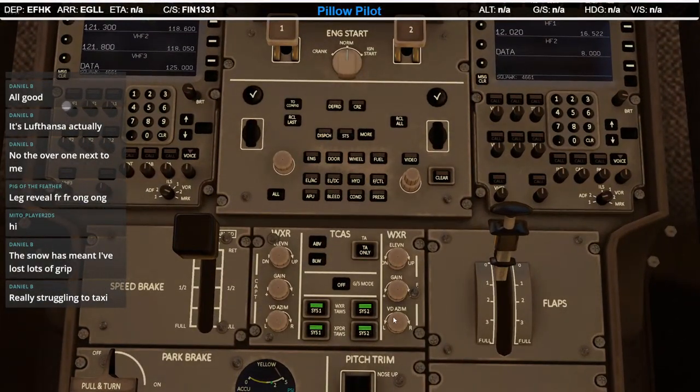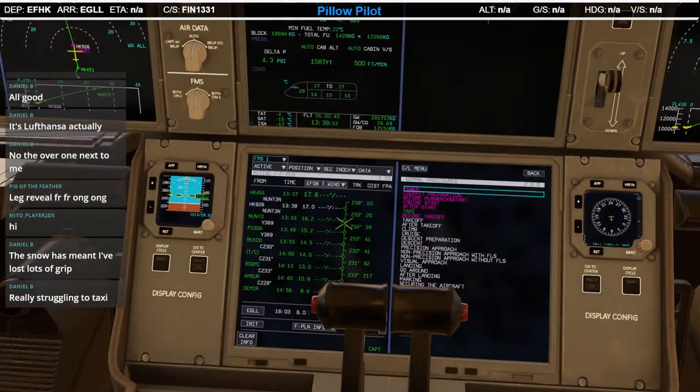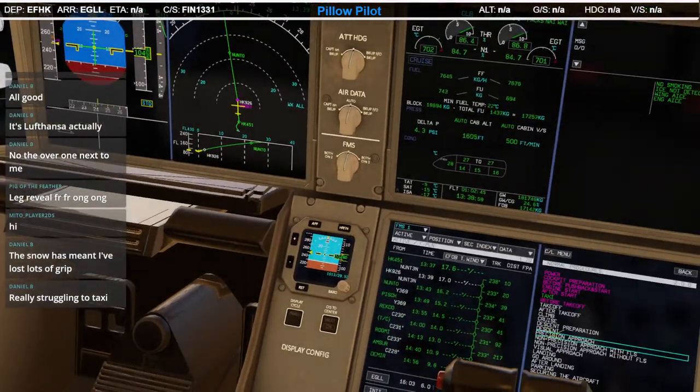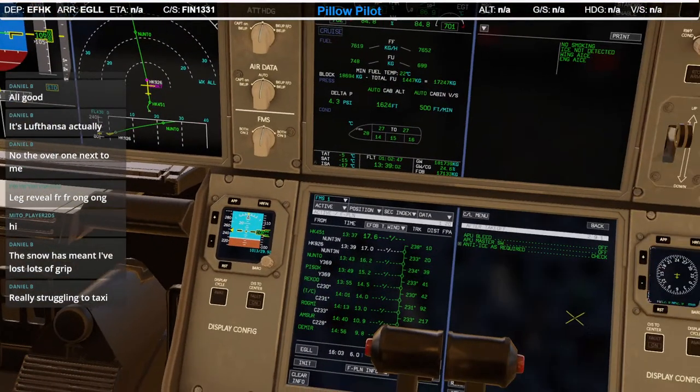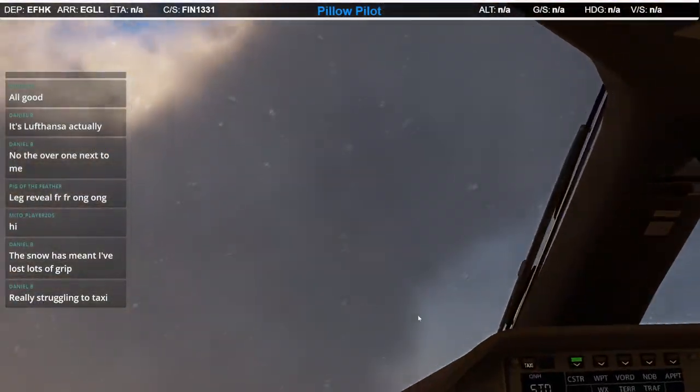There it is. Seems like it's all in automatic mode, so it should warn us if there's anything coming up ahead. We'll go through our after takeoff checklists to make sure we're all good. And the anti-ice is as required. It's still pretty cold, so I'm going to leave that all on. You can see we've got the window heat on there, but we have got some ice.